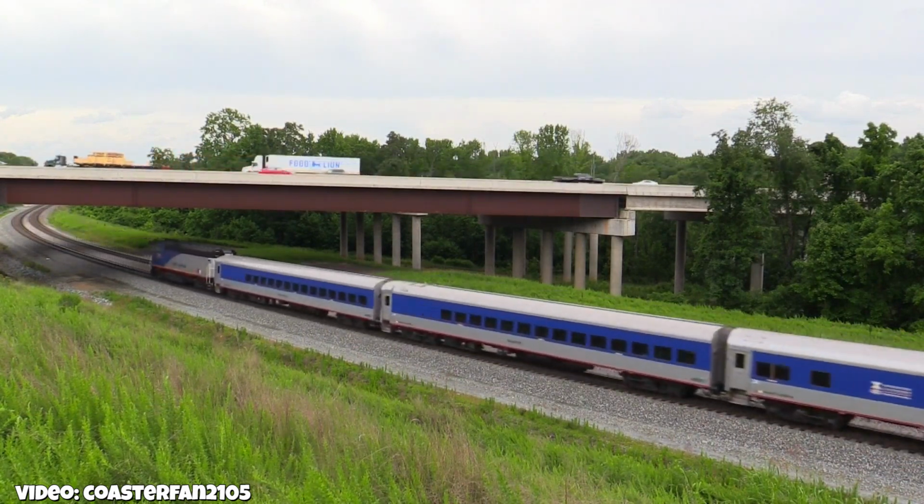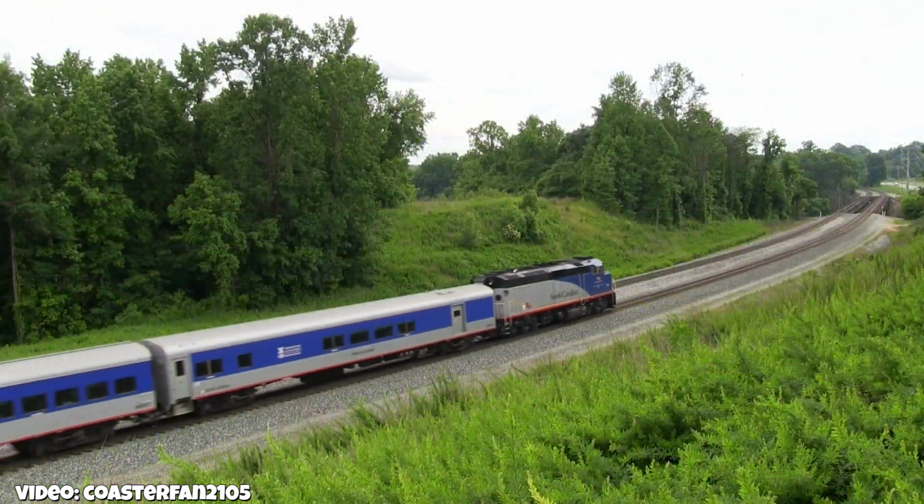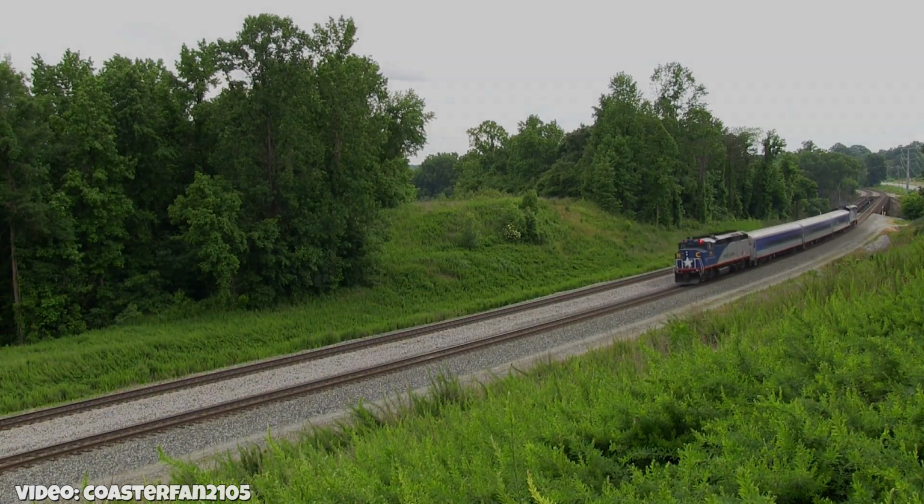In the end, what started off as a cheaper alternative train turned into what is, in my opinion, the most underrated and most underappreciated commuter trains in America.